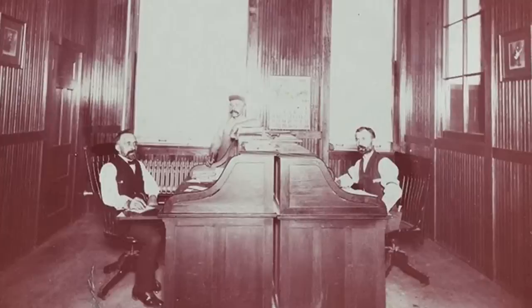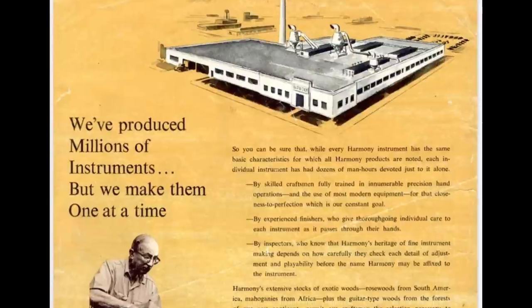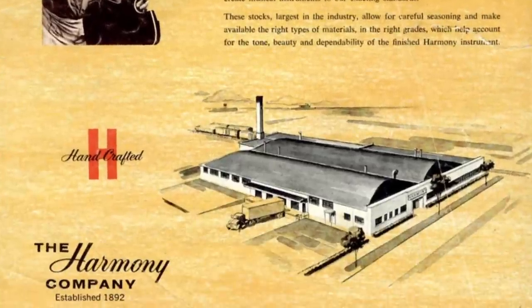So Harmony Guitars, what's the story? This is a company that started back in the late 1800s. From 1892 until the mid-70s, when Harmony went bankrupt from all the cheap foreign-made guitars coming into the U.S., this is a company that was pretty much synonymous with cheap student beginner guitars. And I guess that's not really surprising because Harmony was cranking out guitars. They were producing more guitars than all the other guitar makers in the world combined.